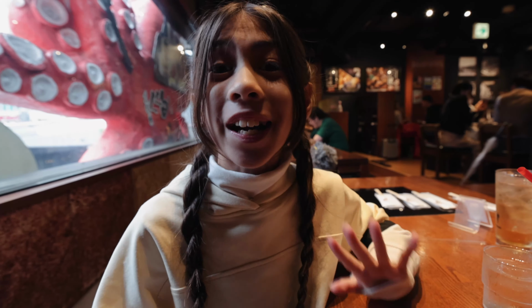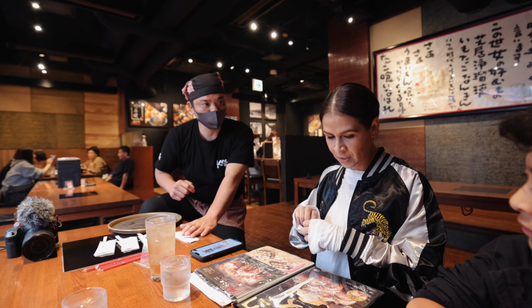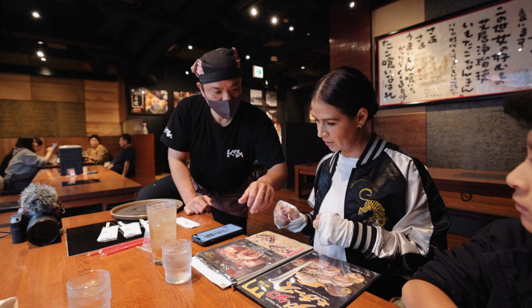And by the way, did you know that takoyaki was invented in Osaka in the 1930s? The name takoyaki comes from tako, which means octopus, and yaki, which means fried or grilled. Cheese fondue takoyaki. What's the bikuri? Bikuri.